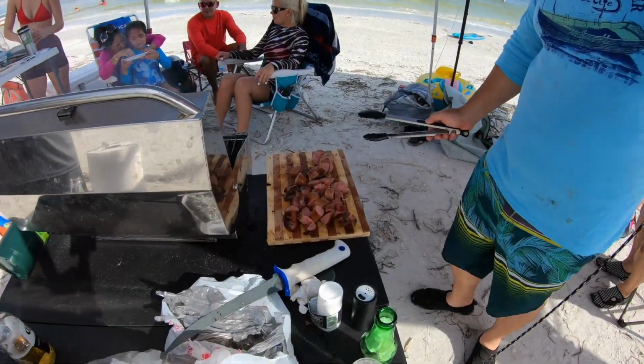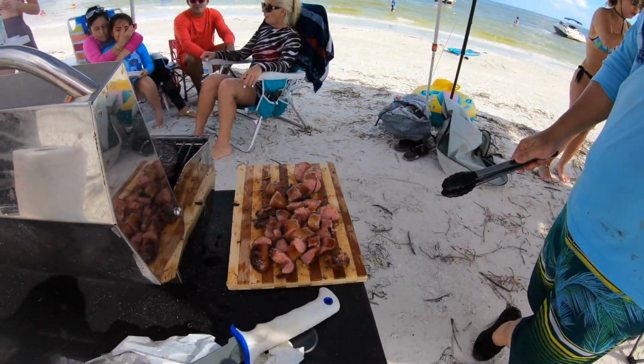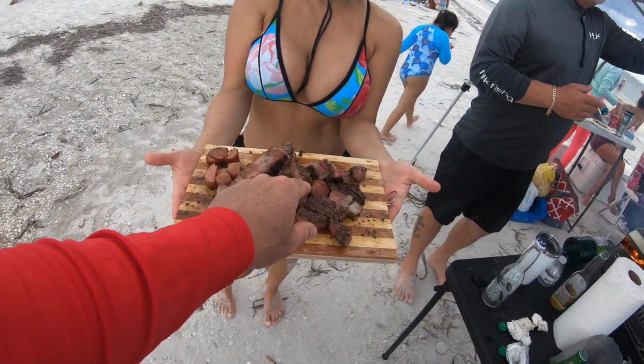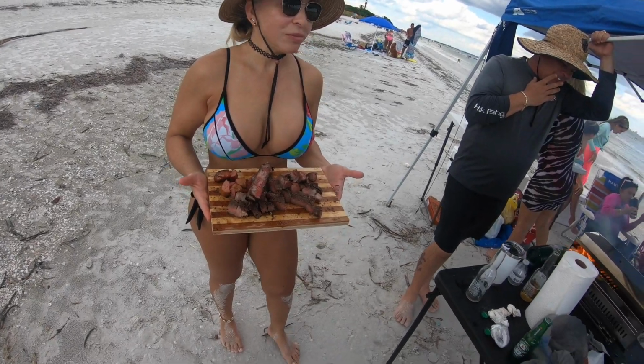At the right time, sausage time. And definitely came at the right time. They were making sausage, churrasco, and lamb. And look at this, Ogita tried to take all the meat to herself.